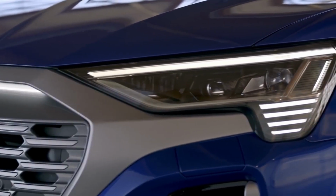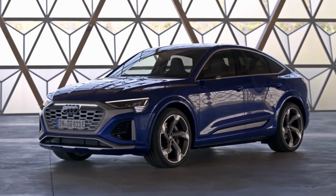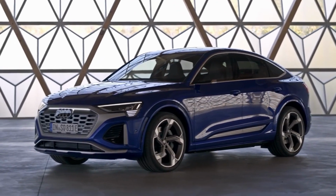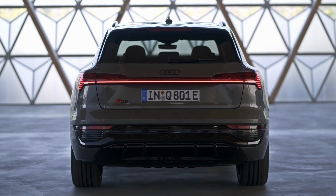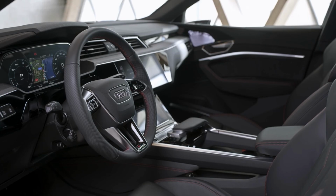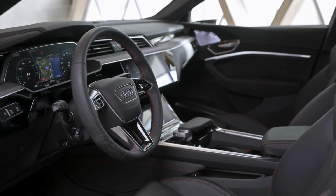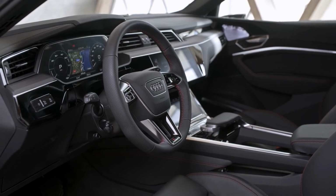Meanwhile, for AC charging under ideal conditions, the Q8 50 e-tron can completely charge in around 9 hours and 15 minutes. The bigger battery numbers are around 11 hours and 30 minutes at 11 kilowatts, and 6 hours at 22 kilowatts. But let me also touch on the power that you get out of these things.